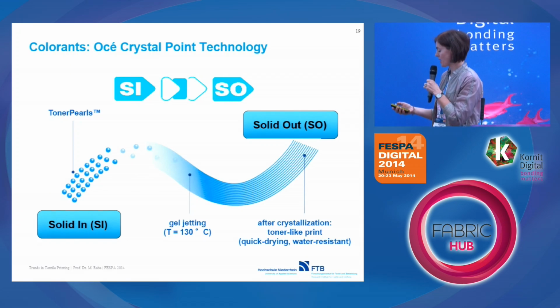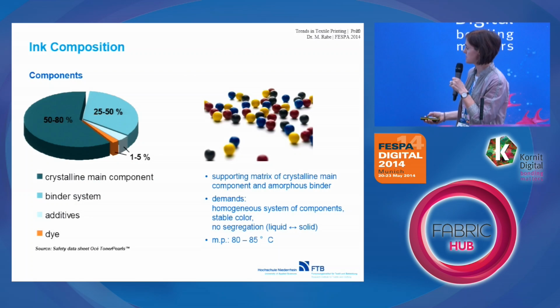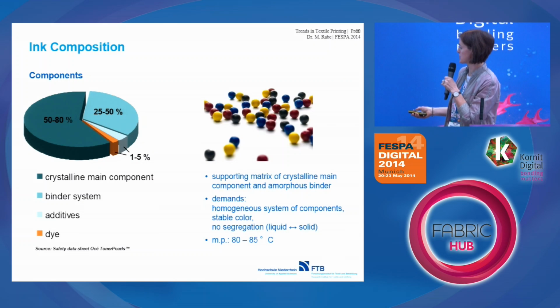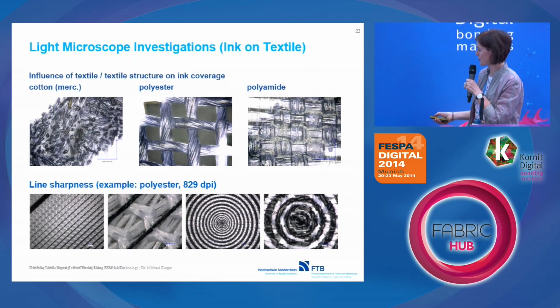Other research work which we carry out can be seen here. This is the so-called solid ink technology, where we change solid ink by melting into a liquid state and by cooling down back into a solid state. So this is the type of ink we work with, and this is done together with a company, OCE, Canon, which you can also meet here in the exhibition. This is our lab and experimental printer. This is where the ink is introduced. And this is the way of print we produce.